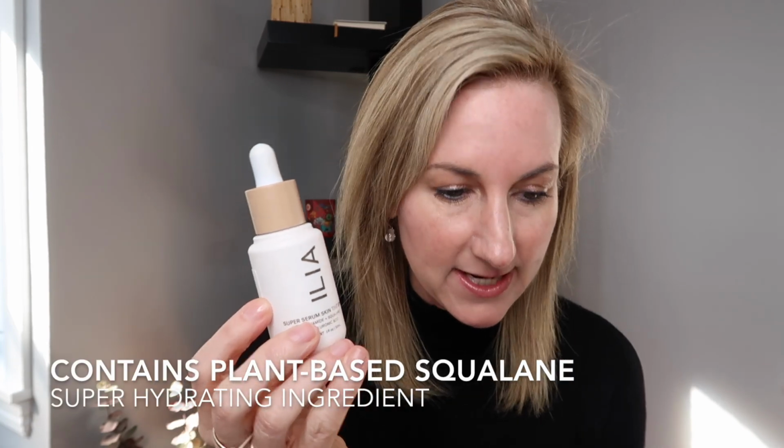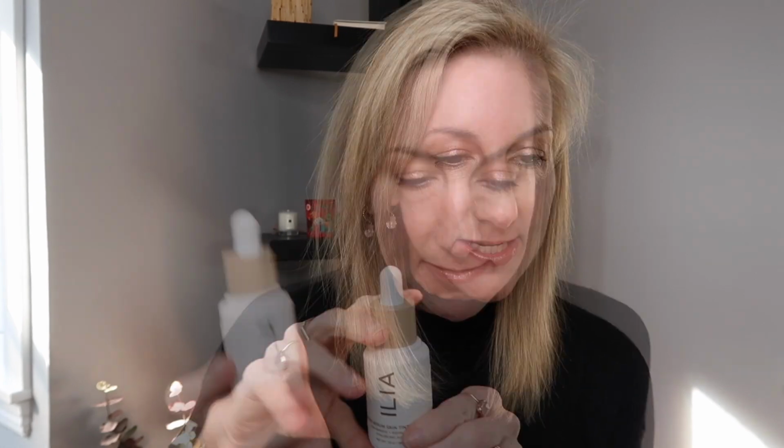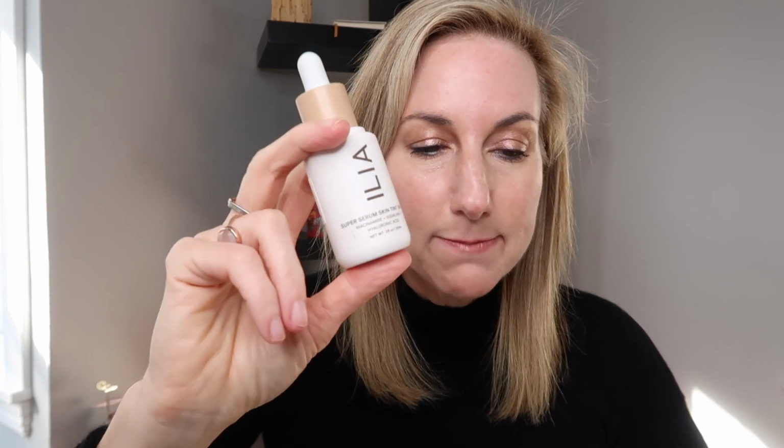The SPF is over 40. It is a non-nano zinc oxide, which is a clean mineral sunscreen. Again, my skin tends to like titanium dioxide and zinc. So really thrilled with that. It contains plant-based squalene, which is going to be super hydrating for your skin. Hyaluronic acid, that's going to help visibly plump up your skin, as well as niacinamide, which you guys is such a great ingredient for your skin. It is $46 and it is in a 1 ounce bottle.